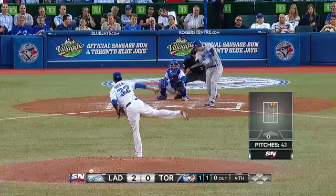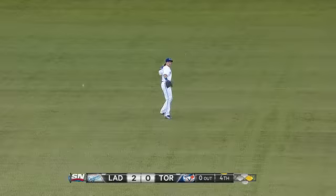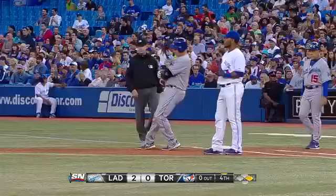A.J. Ellis bounces it up the middle. Reyes can't make a play. It sneaks under his glove into center. Leadoff single for the Dodger catcher.